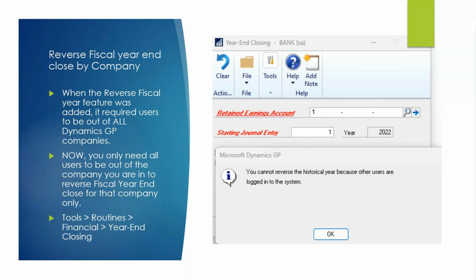Prior to the 18.6 release, it would require that all users be logged out of all the Dynamics GP companies, not just the one that you were wanting to reverse the fiscal year end close in. This year, they added the feature so that you don't have to be out of the other companies. So users can continue to work or be logged in and processing transactions in other companies, but just the company that you want to reverse the historical year end in is the company that you need to make sure users are out of. So what a time saver, and it allows your users to keep processing in other companies.